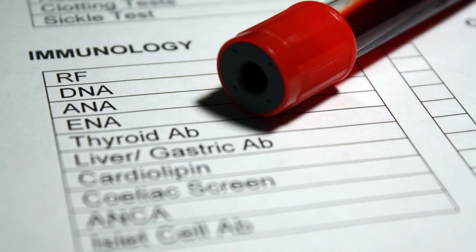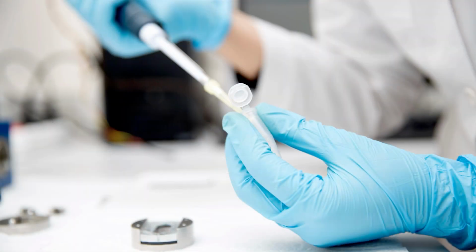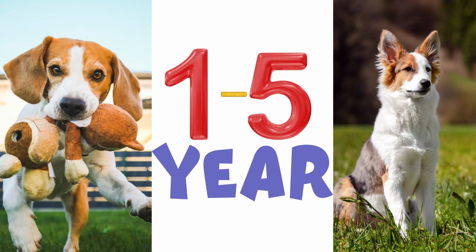They're going to run some blood work. They're probably going to run a normal blood panel, depending if your dog is old or young. They're probably also going to run a thyroid test, so be prepared for that. Most seizures start between 1 and 5 years of age.